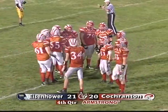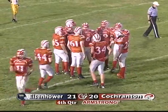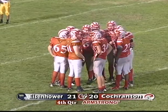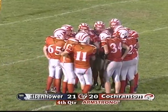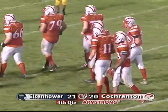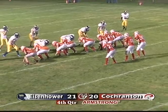Picked up about 8 on that one. Good run there. 2nd and 2. 2 yards short of the first. Yeah, he picks up 8. All right, at the 27-yard line, and here comes Cochranton, trailing in this one, 21-20. 10 minutes to go in the ball game.